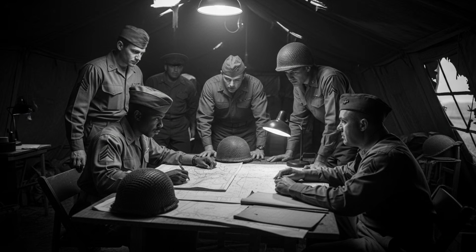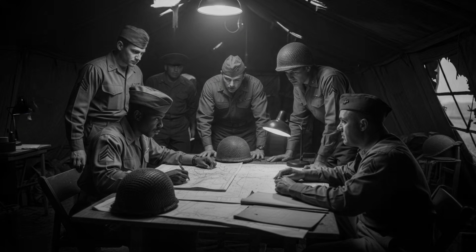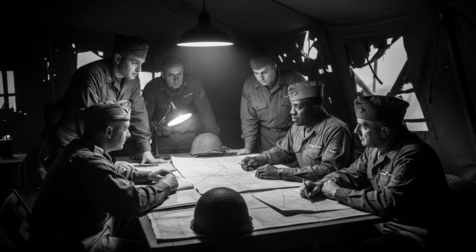What the German command confidently projected as an unstoppable advance would soon meet an unexpected obstacle from the most unlikely source.